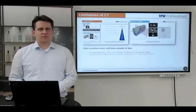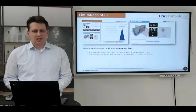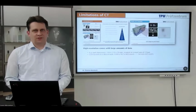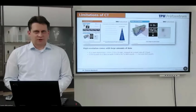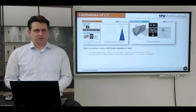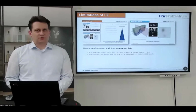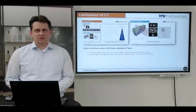Now it's a little bit of math, but it's actually quite simple. So if you have a part that's 230 times 110 times 70 millimeters, and we want to rebuild this part from voxels, and each voxel has 115 micrometers. So we need 2,000 voxels to cover the 230 millimeter length. We need 957 voxels to cover the 110 millimeter width. And we need to have 609 voxels to cover the 70 millimeter depth of the cell. Now in the volume, this comes down to 1,165,626,000 voxels.